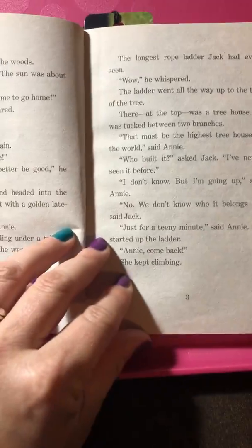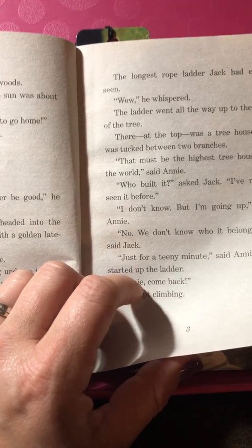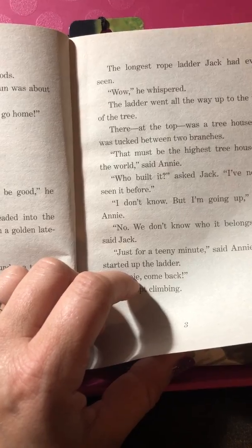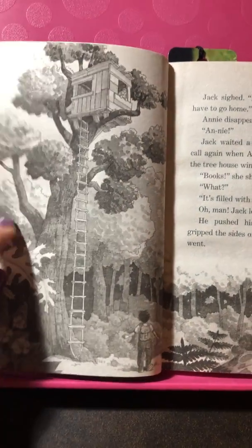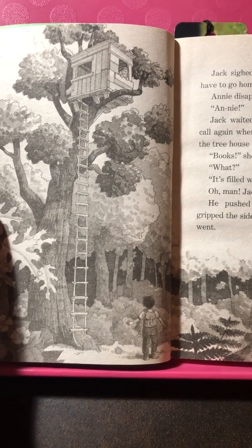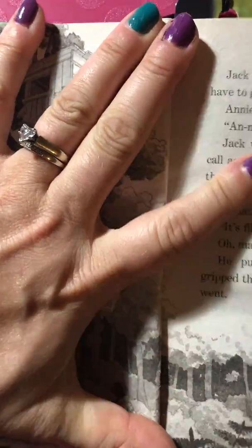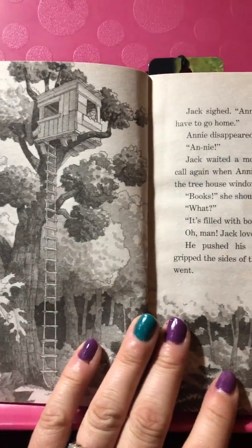And what happens to Jack and Annie? What is so special about the woods that they come upon? Do you remember? Let's turn our pages and see. That's right. They come across this strange tree house, and they go up inside it. And what was inside of the tree house? Does anyone remember?